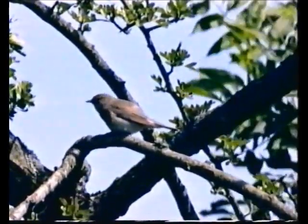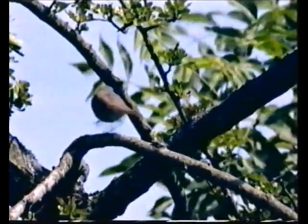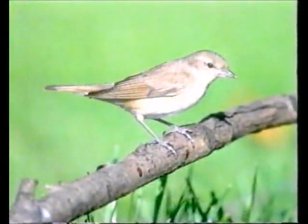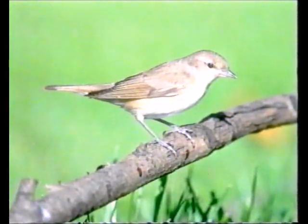It doesn't have a black cap, or a brown cap, or a white throat, or an obvious supercilium, or a long bill, or any obvious markings on its wings, and therefore can't really be mistaken for any other warbler. What it does have is a fairly sturdy build, a short but relatively thick bill, and subtle hints of grey in an otherwise dull brown plumage.